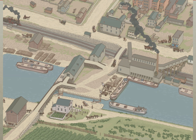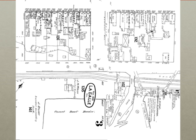This is that same area that I just showed with the Sanborn, and if you look down at the lower right, you can see that elevator, you can see that wagon bridge, which was just a fascinating feature. I've never seen an elevator that had something like that before. But there's all this detail from the Sanborn maps.